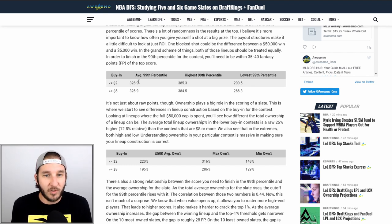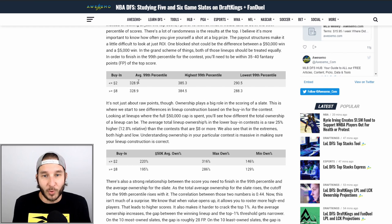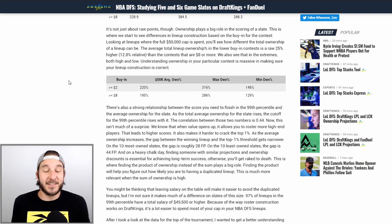So what you really want to do is get a 1% lineup. That should be your goal. Don't think about it in terms of, can this lineup win? It's, can this lineup be a 1% lineup? Once you get into that top 1% of all lineups, all bets are off. You're going to need some bounces to go your way. As you can see in the first line of this, it's not just about your raw points. You need to be aware of how owned a lineup is.